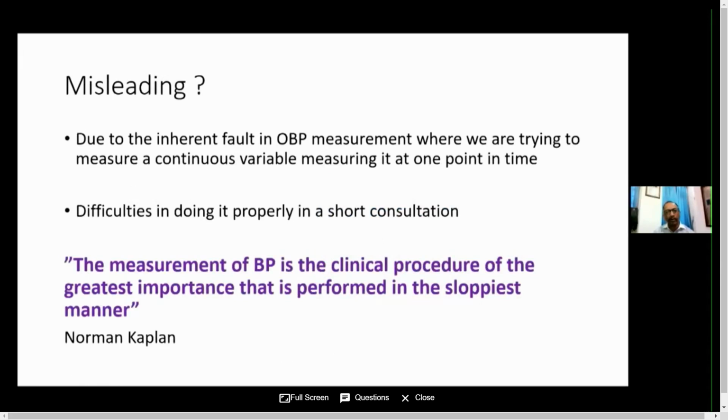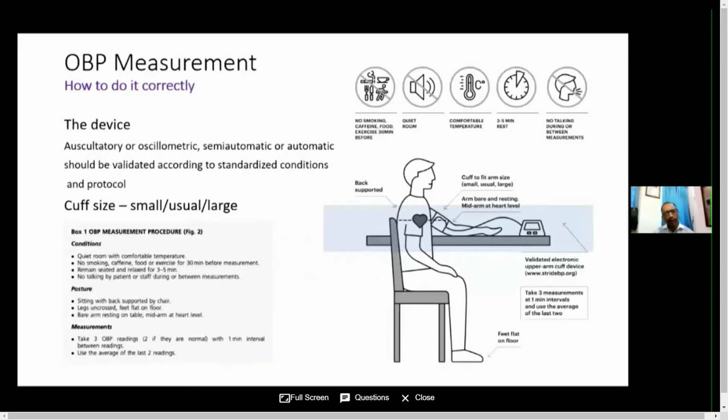There are also difficulties in measuring the office blood pressure in a short consultation. In countries like ours, Sri Lanka and most developing countries, the doctor-patient consultation is very short. It lasts only about 5 to 10 minutes, and we have to do the blood pressure measurement within that time. The time that we can allocate for blood pressure measurement is very short. Norman Kaplan said, the measurement of blood pressure is the clinical procedure of the greatest importance that is performed in the sloppiest manner. So how are we supposed to do it correctly?